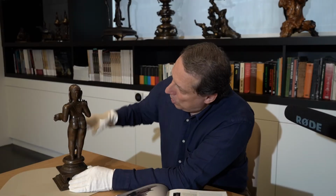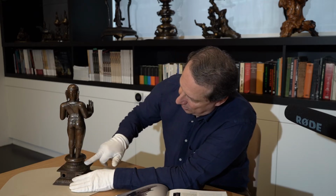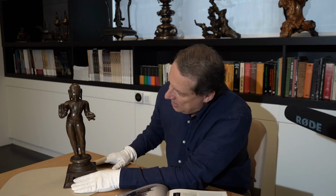bronze casting work, very massive, very expressive. It was exposed to heat at some point. You can see some deterioration here at the lower end of the base, but also in some other areas. So it was exposed to fire, but due to the massive casting, the fire was unable to do a lot of harm, as we can see here.